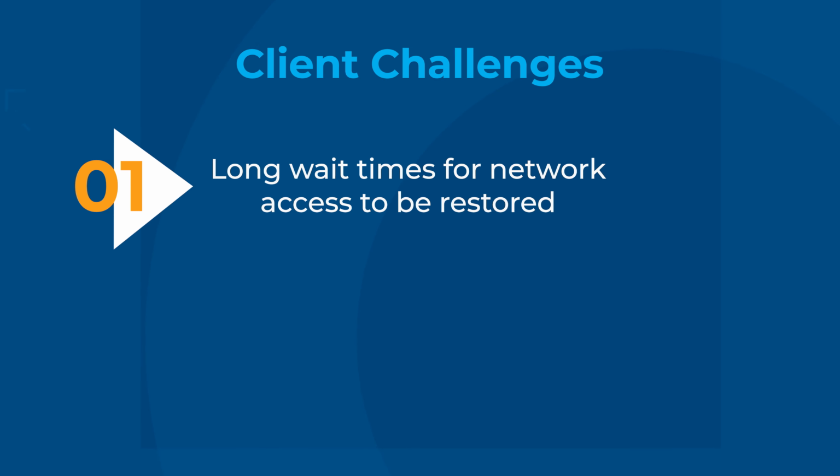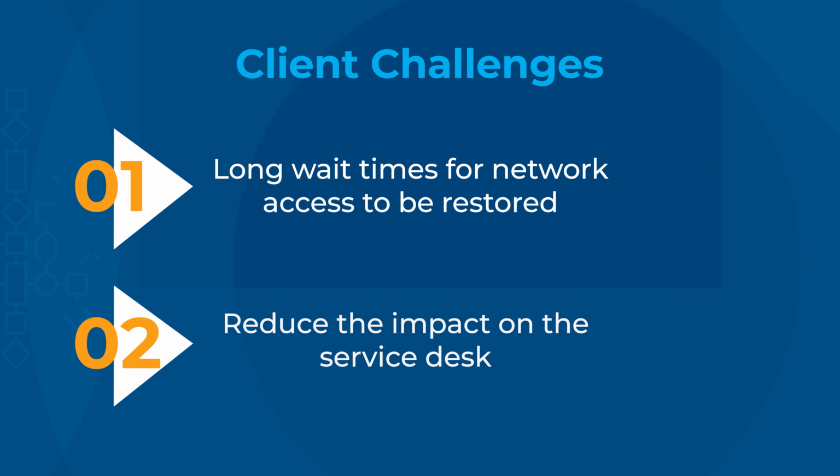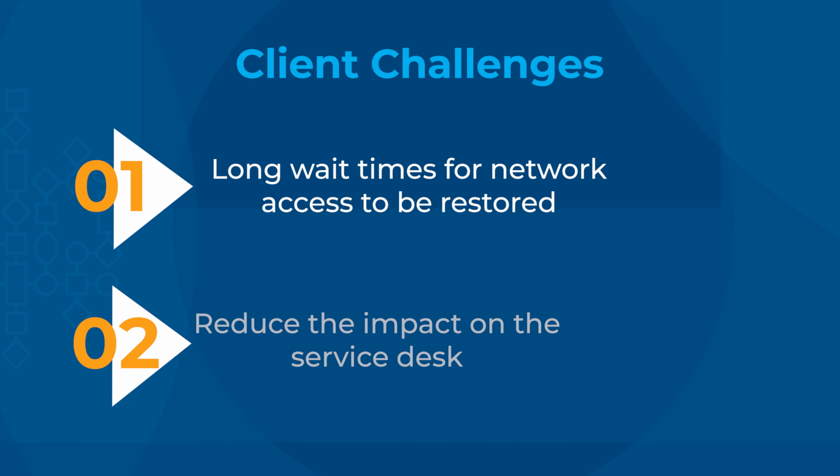The challenge we were looking to solve was twofold. We were looking to solve the challenge of our end users suffering the long wait times and the long service times to get through their access to the network being restored and resolved. The secondary challenge was to reduce the impact on the service desk so they could become more effective in delivering service for other areas of the business that really required the assistance.